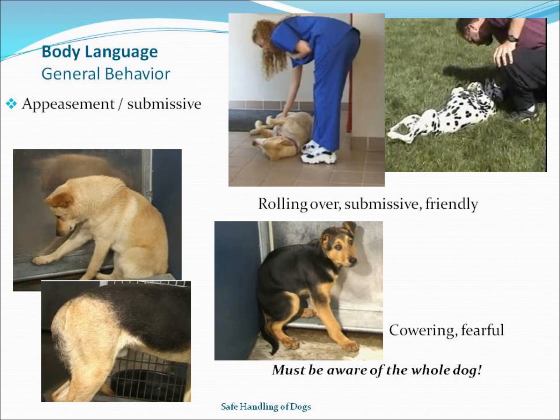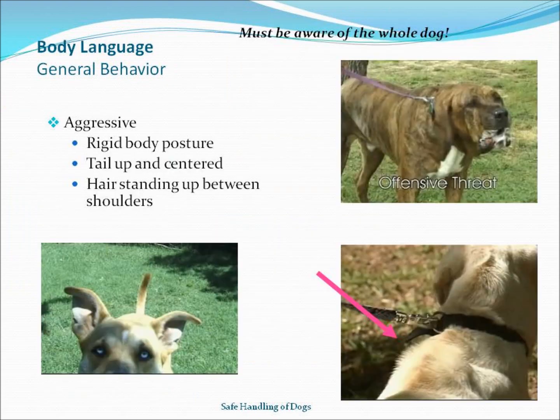A dog will act out a non-threatening displacement behavior to try and turn off a behavior from another dog or a person that they perceive to be threatening. Rolling over and exposing the belly can sometimes indicate submission or just friendliness. Showing the belly can oftentimes mean a sign of trust. Licking a person or other dog, especially on the face, usually means friendliness. An aggressive dog may have a tail centered along the dog's body and held upright, eyes scrunched and weight forward, or hair standing up between the dog's shoulders.